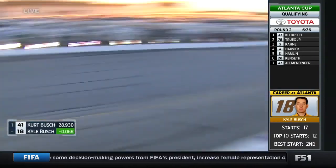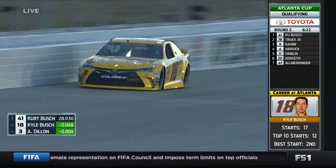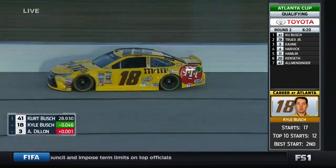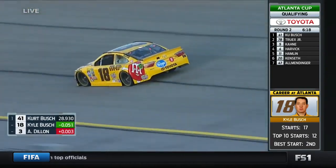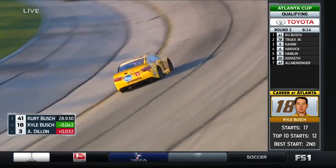Well, when you want to hook that yellow line and you've got a car blocking your vision to get to it, it really makes it challenging to hit your mark the way you want. Denny Hamlin, 29.12, backed up his first round. He's fifth. Here comes Kyle with a green light.